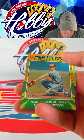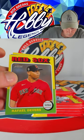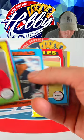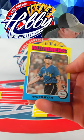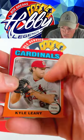Robin Yount on the baseball flashbacks. Zach Gallen on the low number short print. So, come on, box. If you can give us one more auto... You were a mighty fine box with that image variation of Shohei and black chrome for J-Dom. Those two cards, not too shabby.